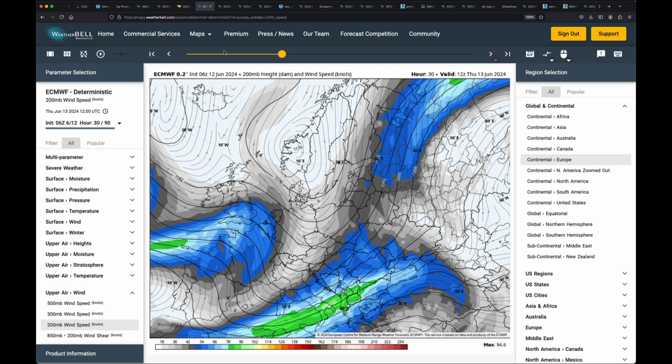I want to start here. This is a forecast from the ECMWF of the jet stream, really about tomorrow morning. And I'm showing this here because there's a lot going on, but if you look here over Scandinavia, we see the winds in the jet stream kind of coming out of the north, coming back up from the south here over northern Europe. And that is very different from what we've seen over the last few weeks.